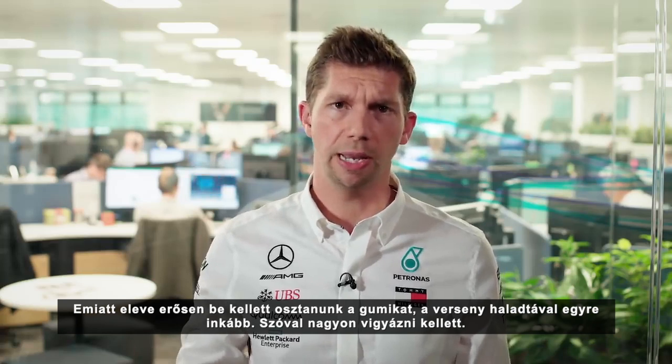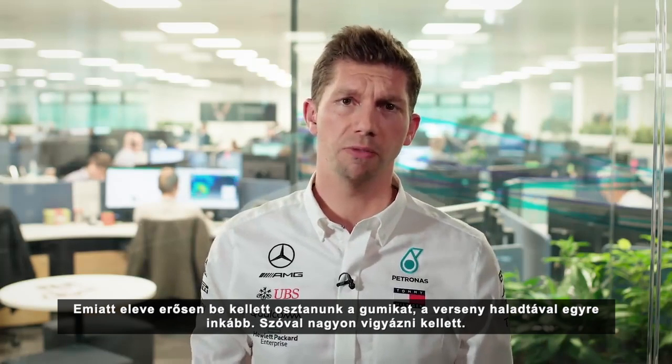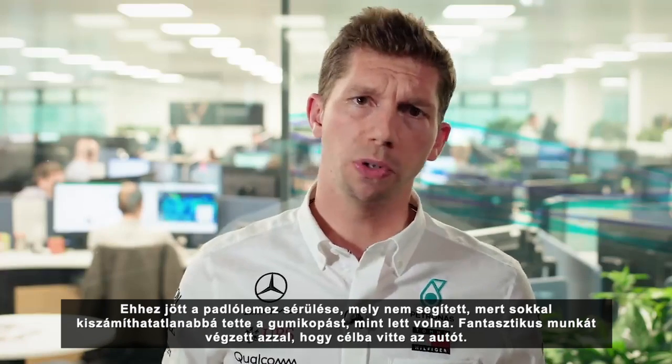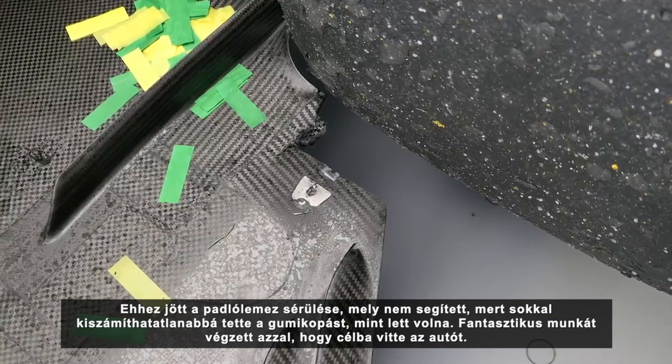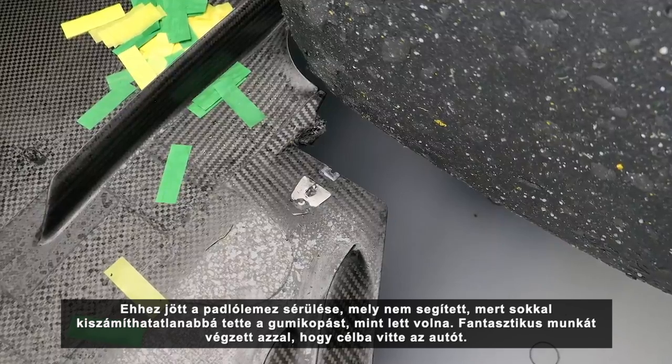Lewis already had a very long stint on that medium tyre after covering off the threat from Vettel's undercut. So he was already having to manage those tyres quite significantly, hindering his progress through the race, and really had to look after that. Furthermore, that floor damage wouldn't have helped. It would have caused the rear to be more unstable than it normally would be, and he did a fantastic job bringing that car to the end of the race.